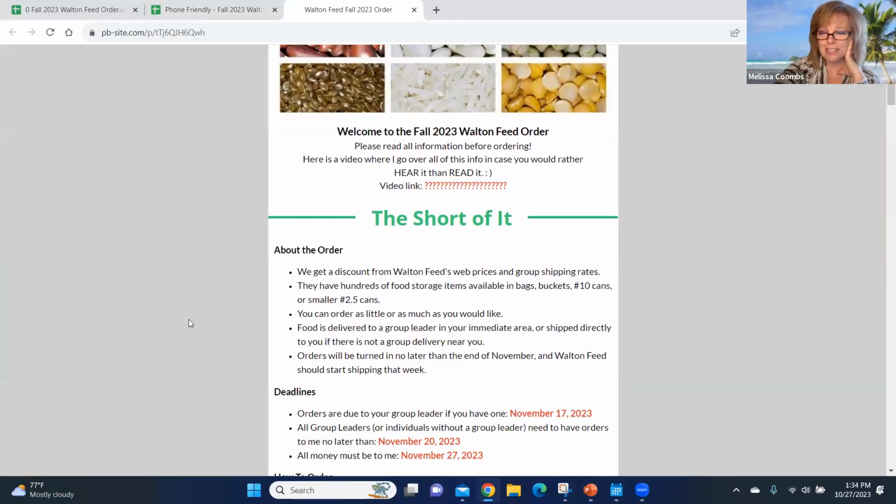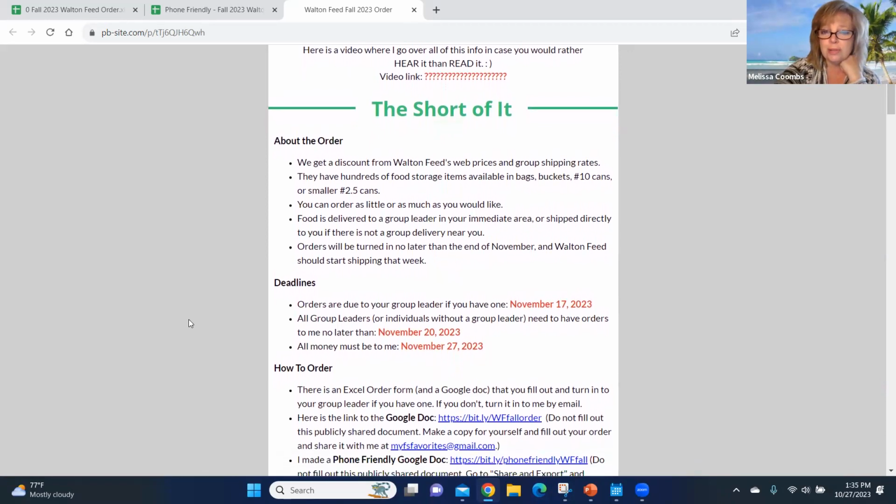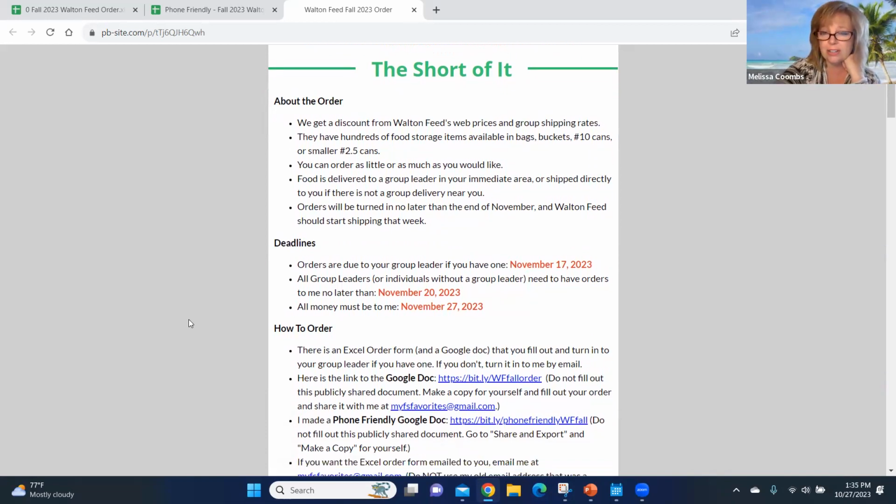I divided this page up into the short of it and the long of it, so that if you want a quick overview, you have it, but if you want all the juicy details, you have that too. So here's the short of it. This is a great opportunity for us. We get a discount from Walton Feed's web prices, and we get group shipping rates. They have hundreds of food storage items available, and they carry them in bags, buckets, number 10 cans, or smaller number 2.5 cans. You can order as little or as much as you would like. Food is delivered to a group leader in your immediate area. I don't want anybody driving far, or it is shipped directly to you, to your home, if there is not a group leader near you.